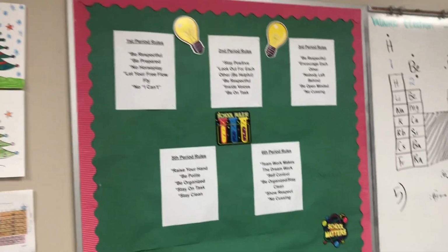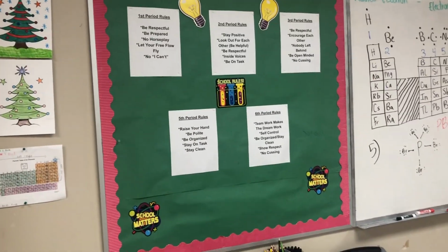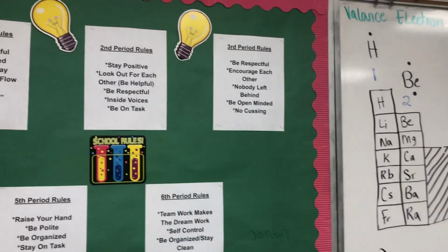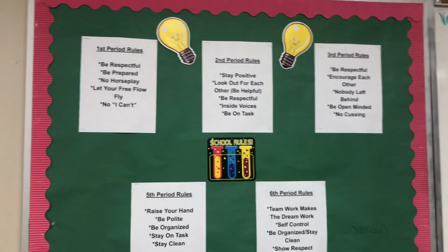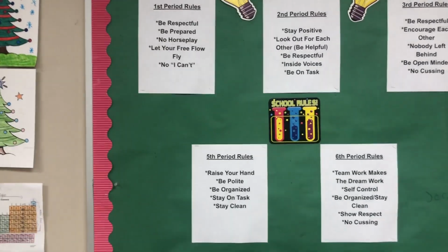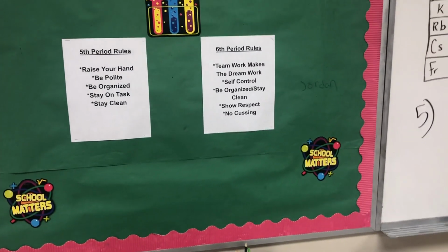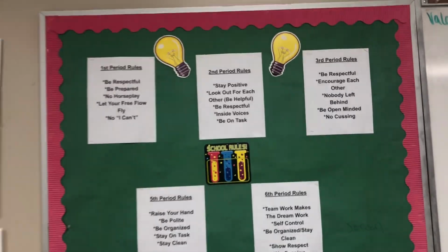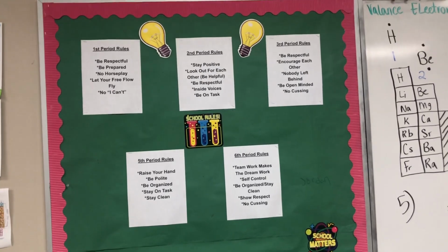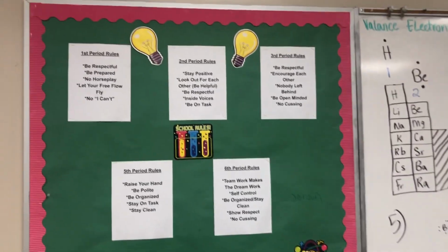Now here, each class period would make rules. The third period said nobody left behind, meaning that they have each other's backs. Second period said inside voices stay positive. First period said be respectful, be prepared. Fifth period, raise your hand, be polite. All the things like that. I feel like this made them feel comfortable because we literally sat down and talked through all the rules, and they made rules specifically for their class periods.